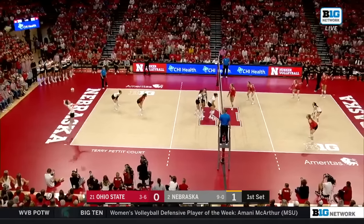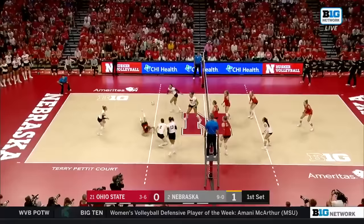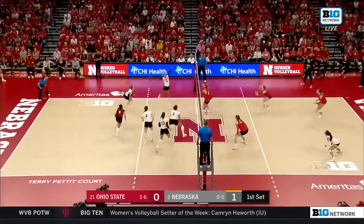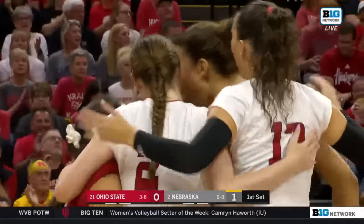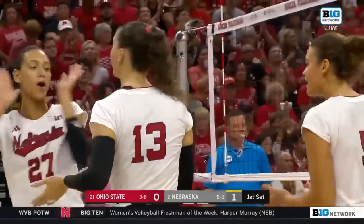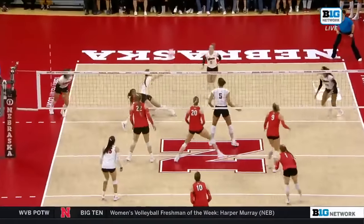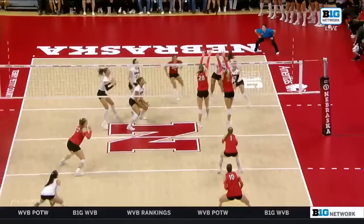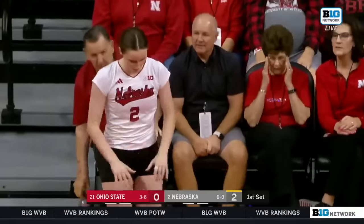Nebraska in the home whites and the scarlet red of Ohio State on the road. They run the quick middle. Rodriguez gets the up. Murray goes deep corner and finds it. One thing Coach Cook talked about in serve and pass today was really working the edges of the court. Ohio State's defense plays pretty shallow inside. They don't get all the way out to those sidelines. The edges are wide open for Nebraska to hit.